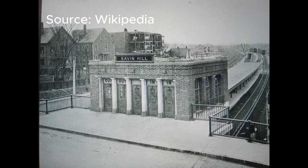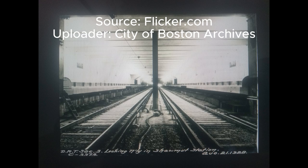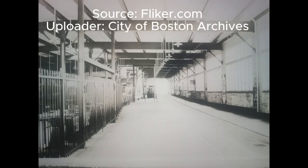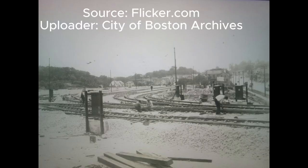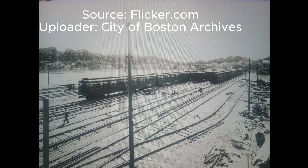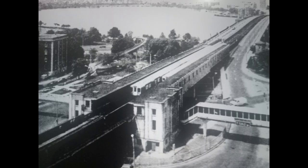In 1927, the line was extended to Savin Hill, terminating at Fields Corner. Finally, in 1928, the line was extended from Fields Corner to Shawmut, terminating at the present terminal at Ashmont. South of Ashmont, the BER acquired land to construct the Codman Yard, which is a secondary layover storage for the Cambridge-Dorchester trains to be stored.